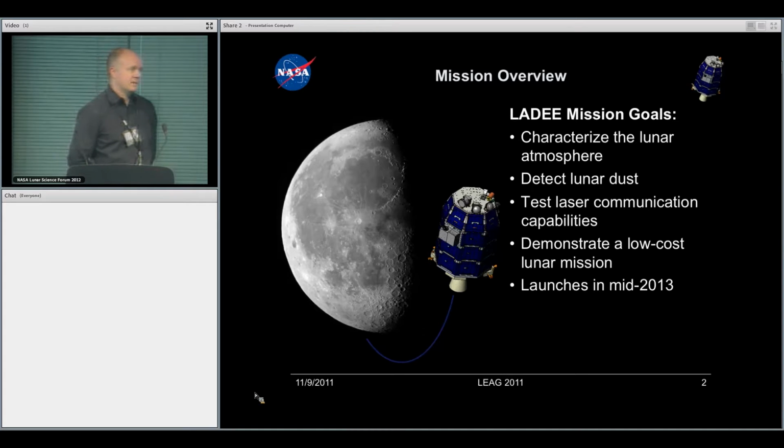We're doing a few other things. We're doing a technology demonstration, which is testing a laser communication system, which would enable very high data rate communications from the moon. And it's also demonstrating a low-cost lunar mission. We're using a modular spacecraft design, a new way to get to the moon on a Minotaur rocket. And right now we're scheduled to be launched mid-next year, and I'll give more details on that as we go ahead.